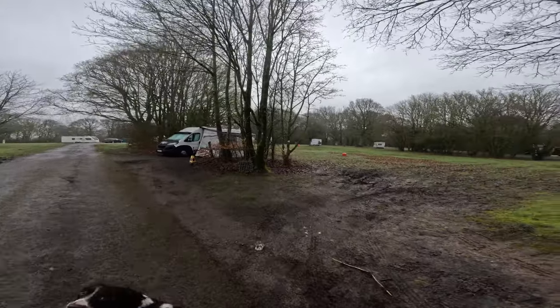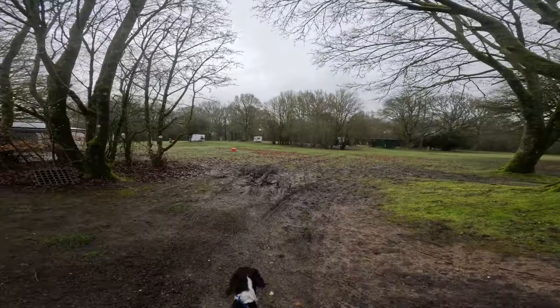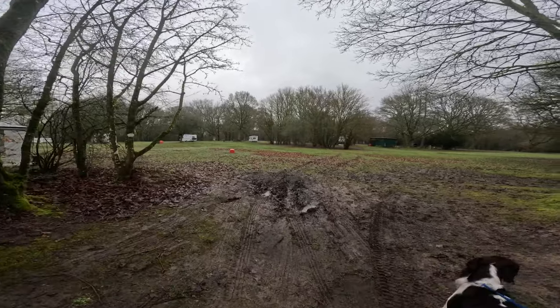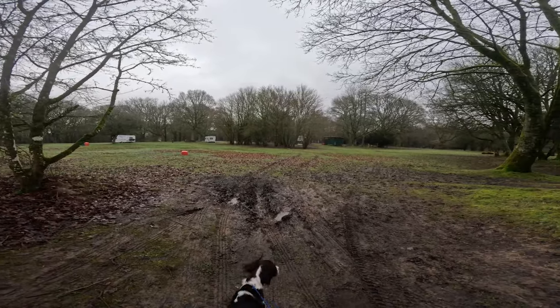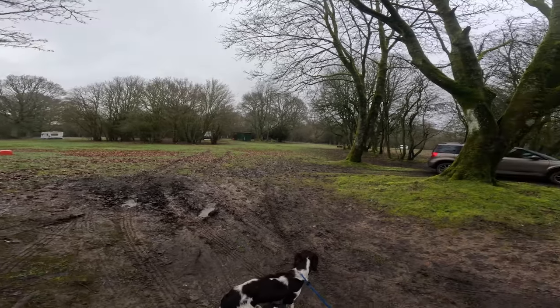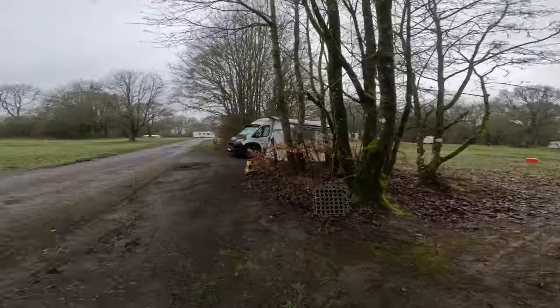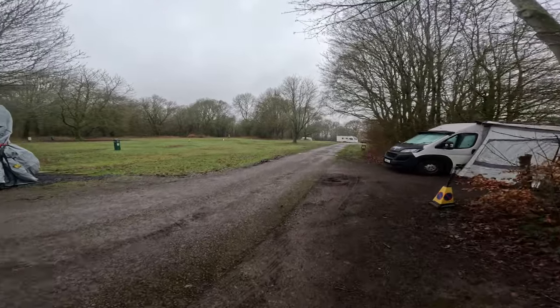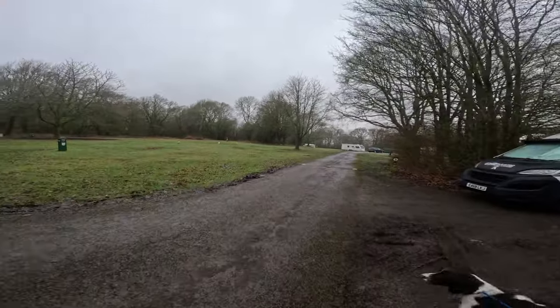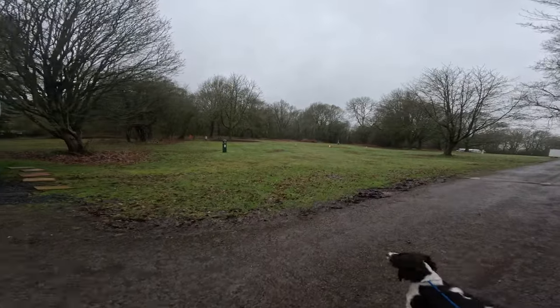Here's another one of their so-called hard standing, guys, but it's not very hard. It's really uneven, and you can see from here where someone else got stuck in there. Apparently it took them quite a while to get out as well. So my personal thoughts, guys, this site should not be open in winter. It should be a summer only site.